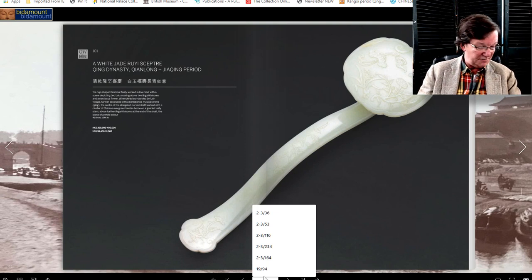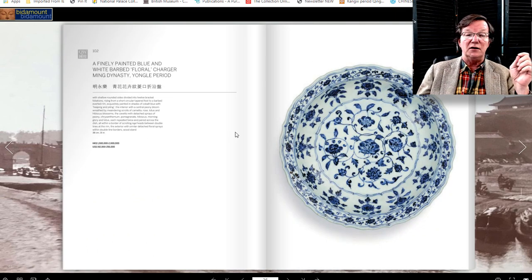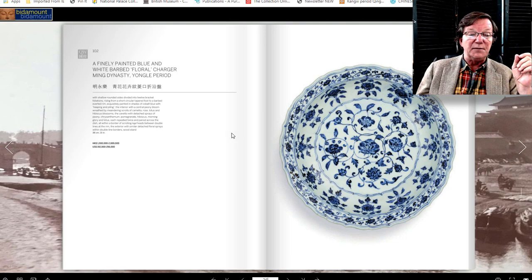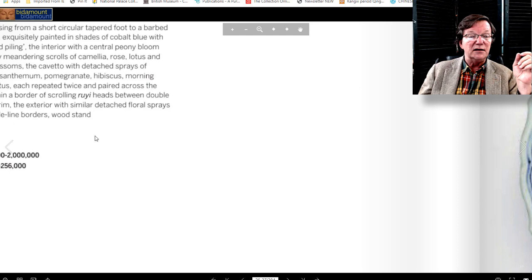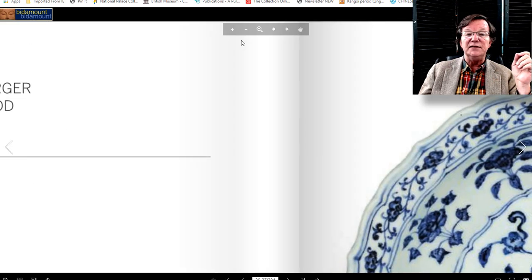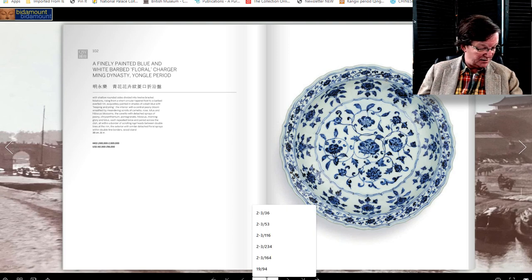Now his estimates on some of these pieces also seem fairly friendly, we'll put it that way. And I think it's because they're very serious about wanting to sell it all. In here you have this Yongle period Ming dish. It's about 15 inches in diameter, I think it is. I'm trying to remember. Yeah, it's a 15-inch example. Nice dish, barbed rimmed, beautiful condition. And it's got a fairly modest estimate, $190,000 to $250,000. That's not a crazy estimate for that. And I'm really curious to see how that does.